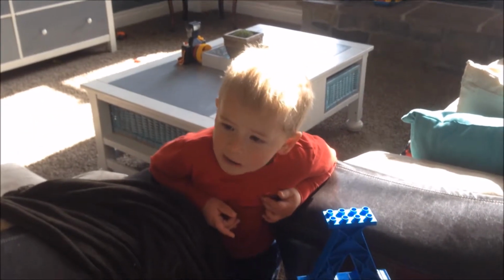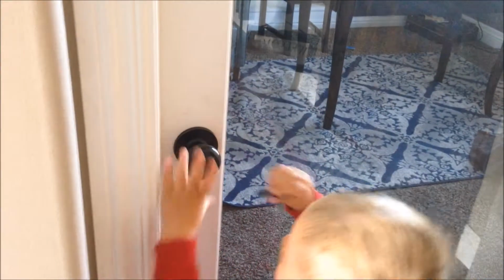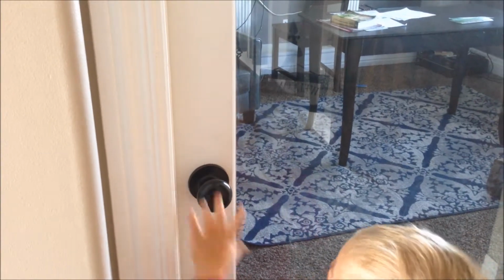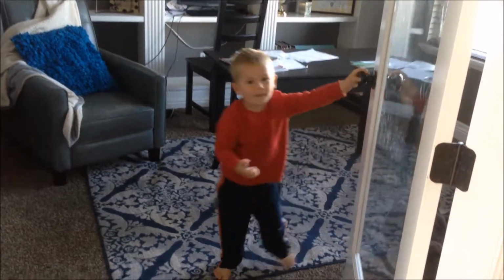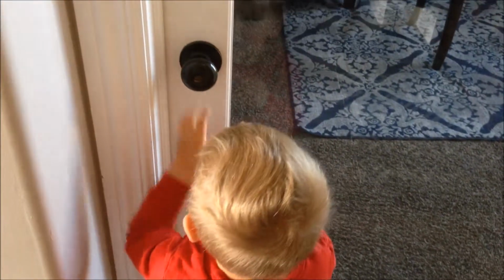Is the door locked? The office is locked? How are you going to open it? What is that? Show me. What'd you get? Is that a magnet? Are you kidding me? Are you serious? You are one smart 3-year-old. Now you're gonna lock it. What a nice boy.